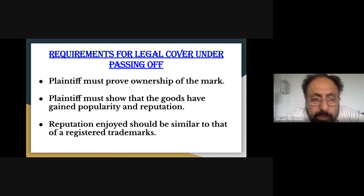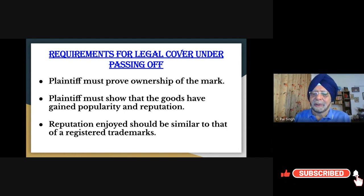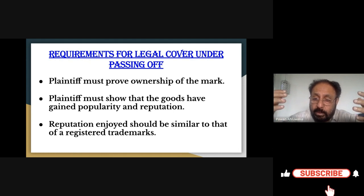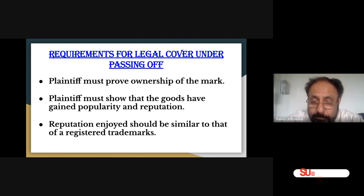Okay, let me just recap what you said. The requirements for legal cover under passing off are: the plaintiff must prove ownership of the mark. He must show that the goods have gained popularity and reputation, which would be in terms of the balance sheet and so on. And the reputation enjoyed should be similar to that of a registered trademark. So to show all these things, one has to show the quantum of sales that you are doing, the shops, your distribution system, and so on. Though the words may seem simple, to prove all this you have to put a lot of things together.